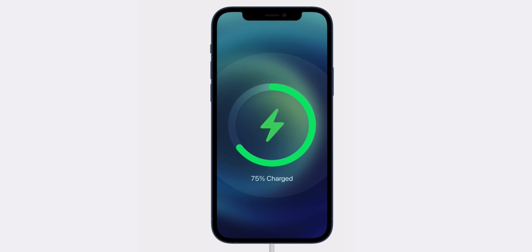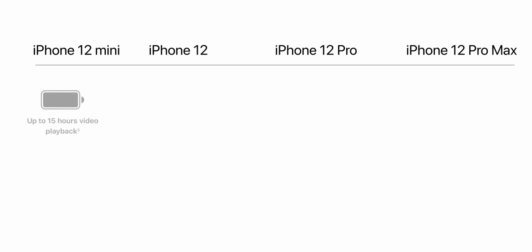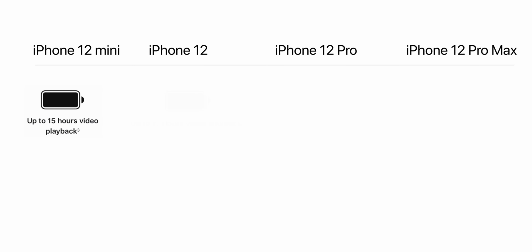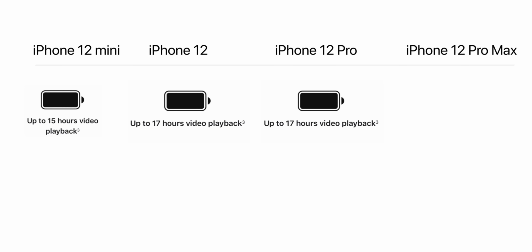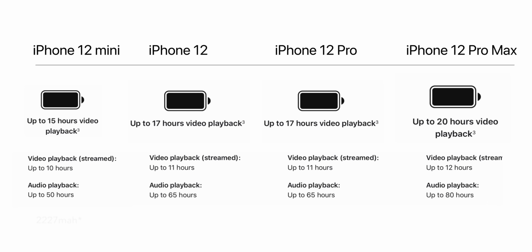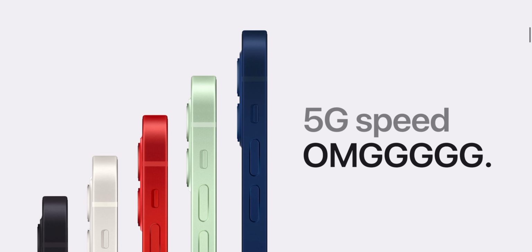Okay, battery life was something that Apple totally skipped over in the keynote. The 12 mini has the least capacity of them all, but it is still better than the new SE. The 12 and 12 Pro have the exact same battery life, while the battery champ this year is the 12 Pro Max. Battery size is smaller across the board, but the battery life is more or less the same. But yeah, this is all on paper and who knows, maybe 5G will crush through the battery.